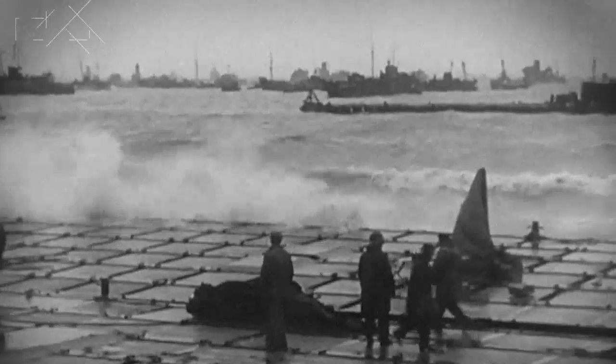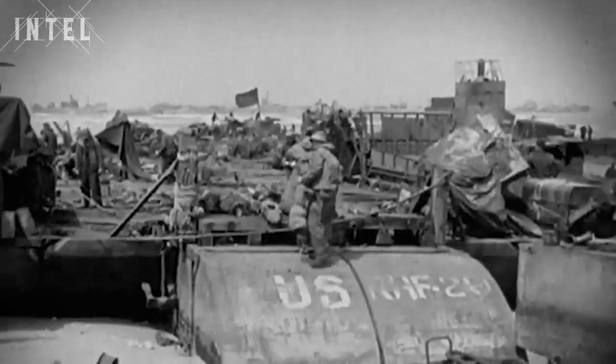It hit the beaches that were supplying our army and wrecked everything in its path. 2 years of careful planning and hard labor. 2 years of skill and sweat.